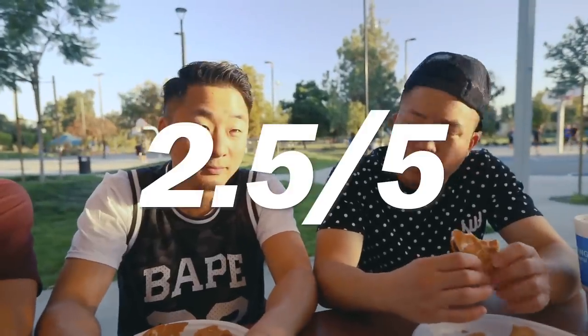The patty's not bad. Actually, I kinda dig the patty. It's more charred. I feel like they put it on a pan or something, maybe a grill, whereas Costco's are steamed. I give it a 2.5 out of 5. Okay. I would agree. I was gonna say 2.5. I'm giving it a 1.5 out of 5. I stuffed it with jalapenos.